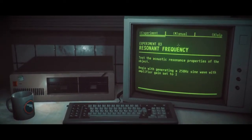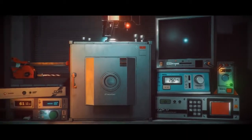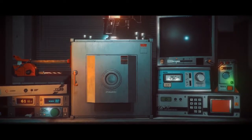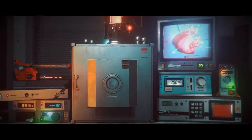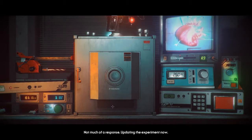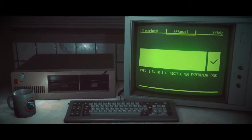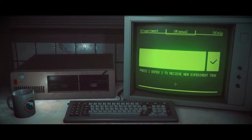I don't need the monitor on, right? Yeah, it doesn't say anything about monitor. So I'm also going to turn the camera off. That's not lit up, though. You're on. Oh, I guess I did need the camera on RGB mode. It's not much of a response. Updating the experiment now. Alright. Things seem pretty innocuous right now. I actually kind of enjoy this sort of gameplay where it's like, oh, follow the instructions and something happens.